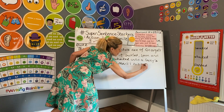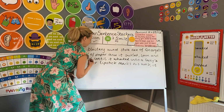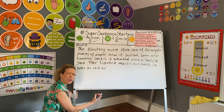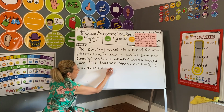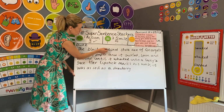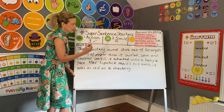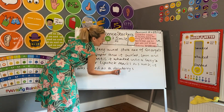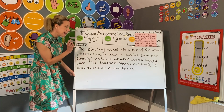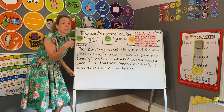His work. And then I need to introduce the redness. It was as red as, I like strawberry. It was as red as a strawberry. What I'm going to do now is introduce a list of 3 adjectives. I'm going to use a colon to introduce that list, and I'm going to separate them with commas. I'm going to cleverly choose those adjectives as words to describe her lips and lipstick as well as a strawberry.